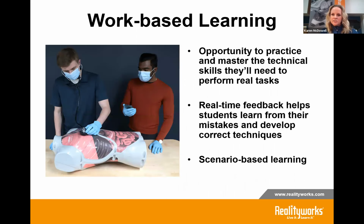And finally, our packages can help simulate a work-based learning environment by giving students an opportunity to practice and master the technical skills they'll need to perform real tasks. Simulators provide real-time feedback, and it helps them learn from their mistakes and develop corrective techniques. We also help students develop and reinforce relevant technical, academic, and employability knowledge and skills.